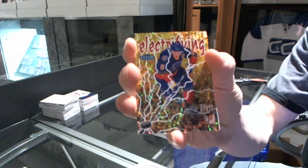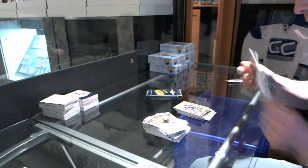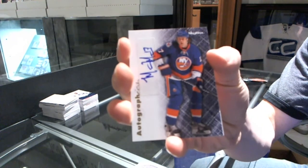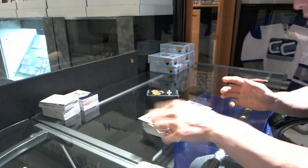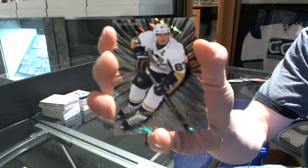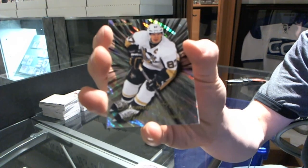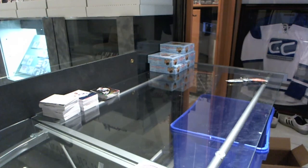Electrifying insert for the St. Louis Blues, Brett Hull. Autographics for the New York Islanders, Matt Martin. Autographics for the Canucks, Maxime Lapierre. And we got a Diamond Tribute for the Pittsburgh Penguins, Sidney Crosby. On to box two.